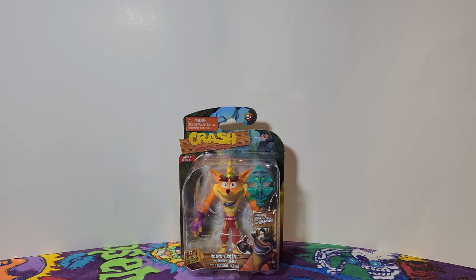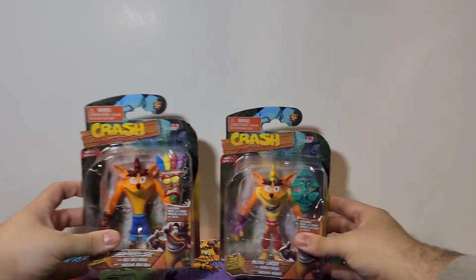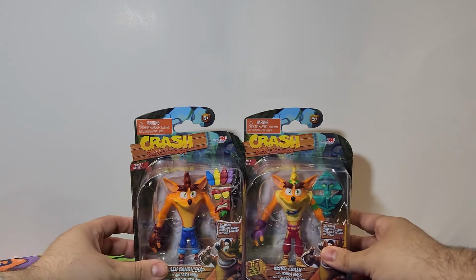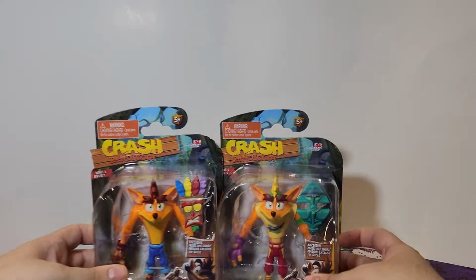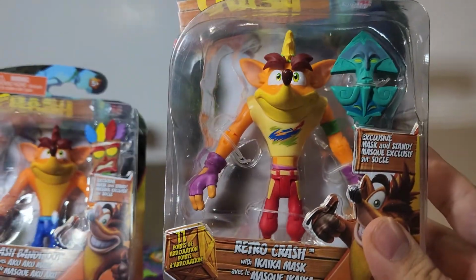So I'm also going to compare him against the Crash Bandicoots. Regular looking Crash comes with the Aku Aku mask. I don't know why on camera they just look crooked, but there they are. We'll do a close-up in a second, but basically the same figure, just a couple different molds. Obviously, like the armband on Retro Crash.